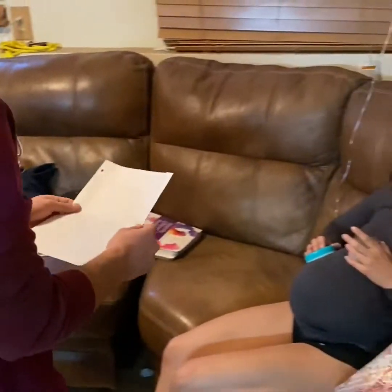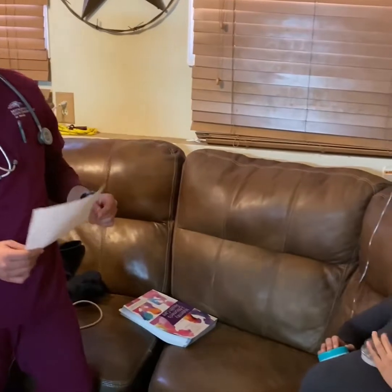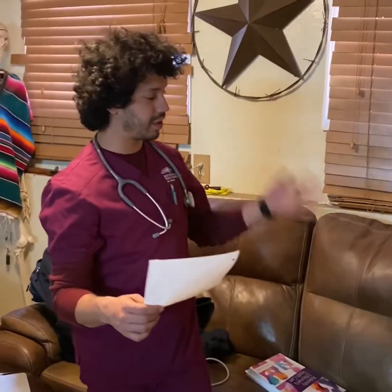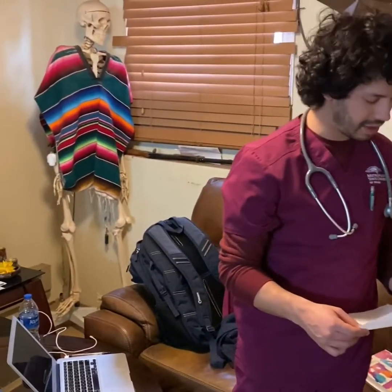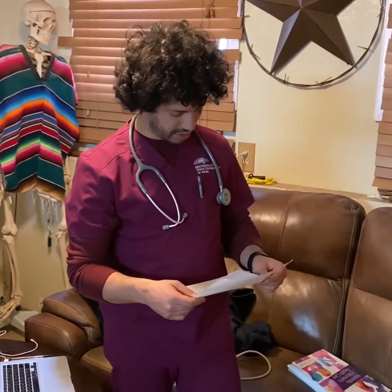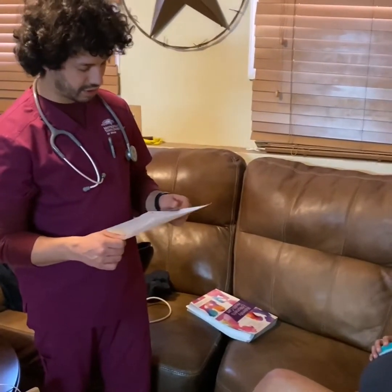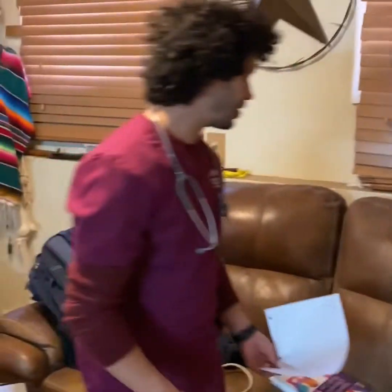All right, good. Your baby seems healthy. Has an average of 150 beats per minute. The average is between 110 and 160 beats per minute for a baby. And we see a little accelerations, 15 seconds apart. So yeah, your baby's gonna be doing good. And then we're just gonna talk about some labor positions.